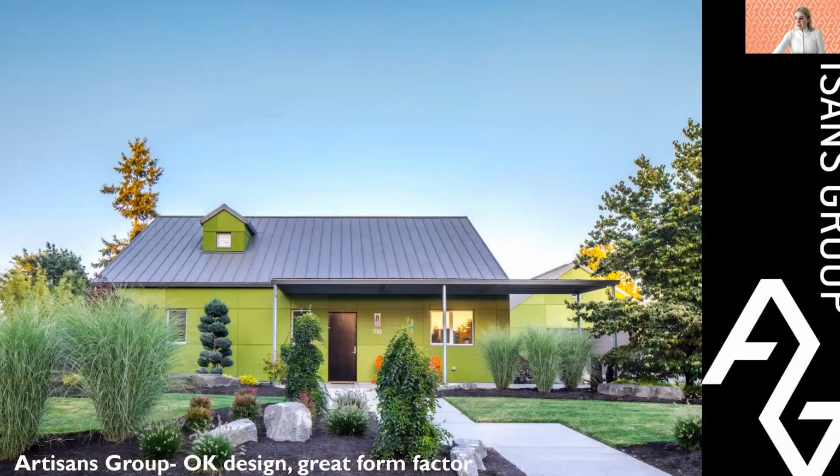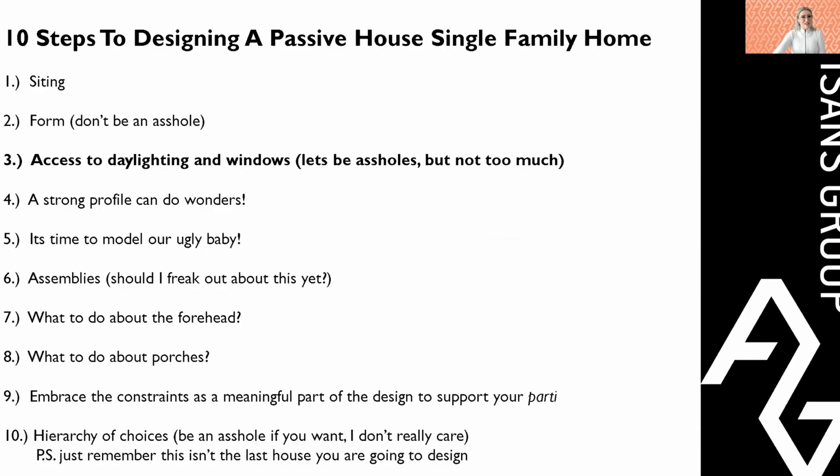And this slide made me laugh so hard. It's an okay design. It's one of our designs, but it's got a great form factor, and it was the first passive house we ever designed and built when we were a design build firm. It's a great home, but it definitely doesn't have the expression the Olson Kundig does.